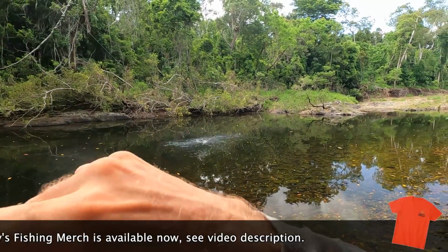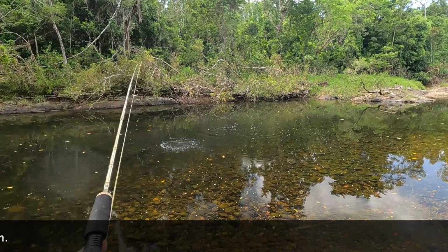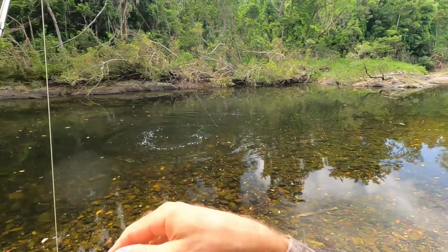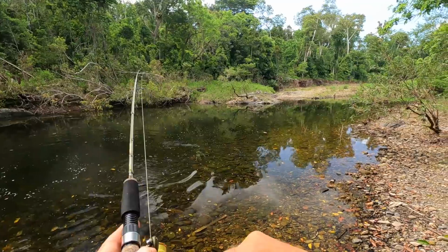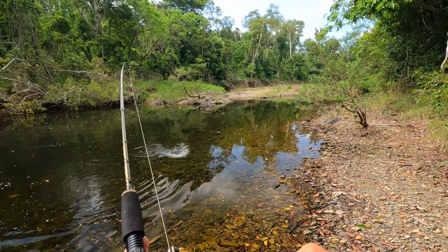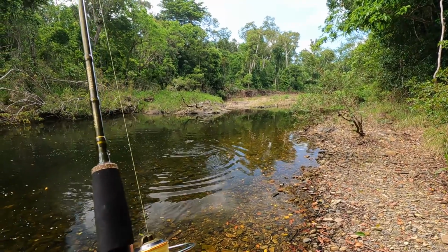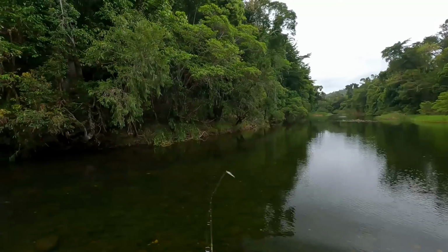Oh, got him. Oh, little barra. I was just daydreaming. Definitely not big enough. Actually, there was a couple of bream and a little mangrove jack swimming past here. Whoa. Come on, buddy. We'll just let you go. There he goes. Come on. Oh, and he dropped off. That's okay.